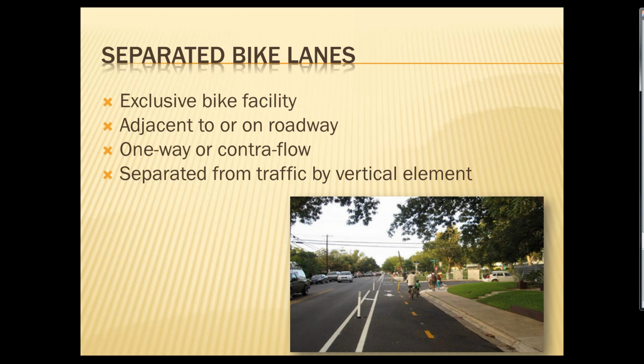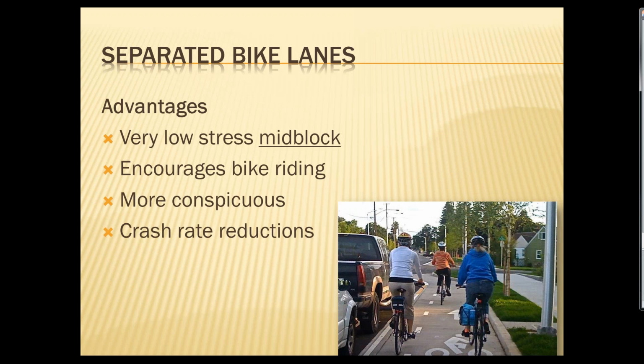So our definition of a separated bike lane: it's an exclusive bike facility, just like a bike lane. It's adjacent to or on the roadway. It can be one-way or contra-flow, and it has some vertical element. And that's what really defines it as distinct from a bike lane.